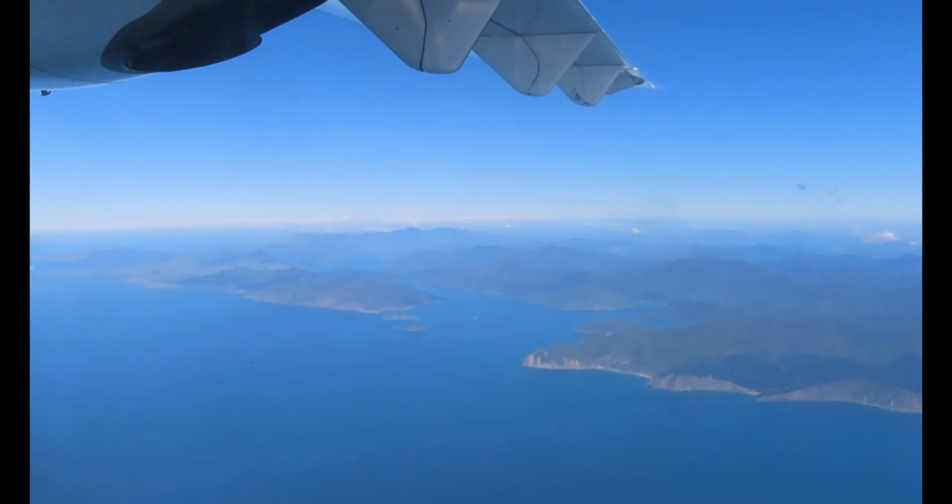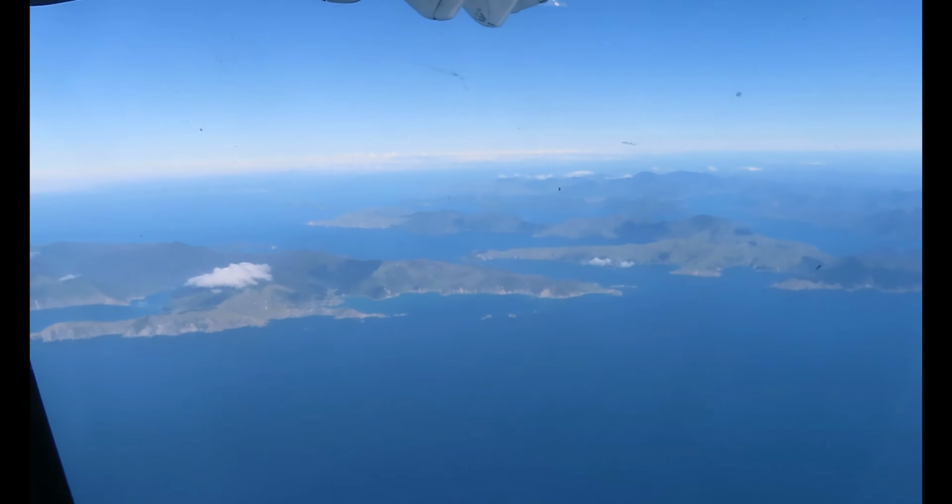We took off to the north on runway 02 and got some great views of the Sounds as we passed by.